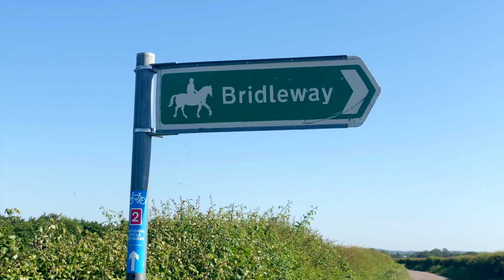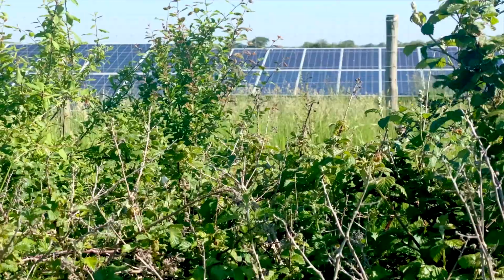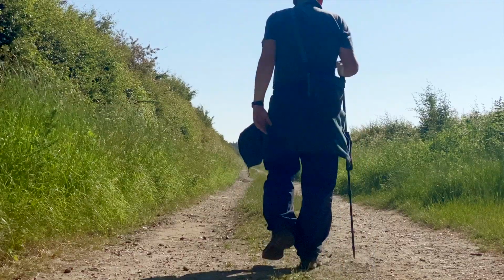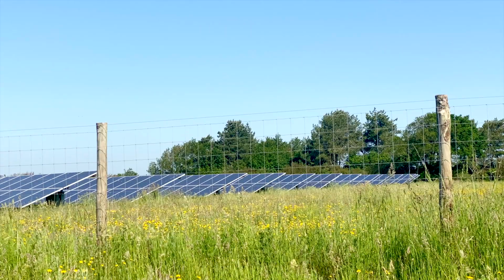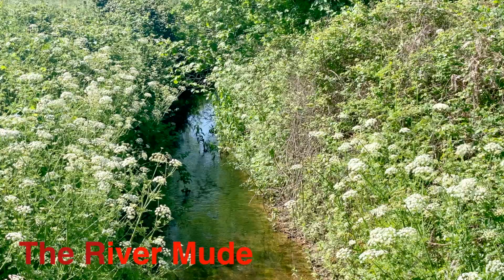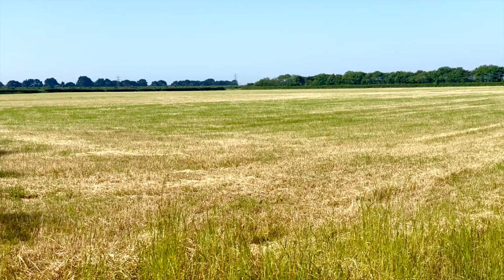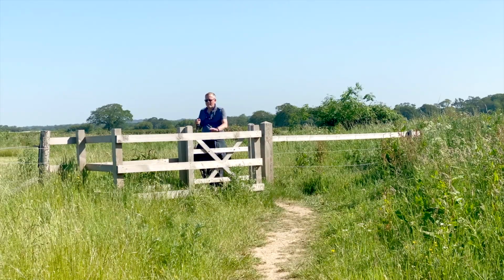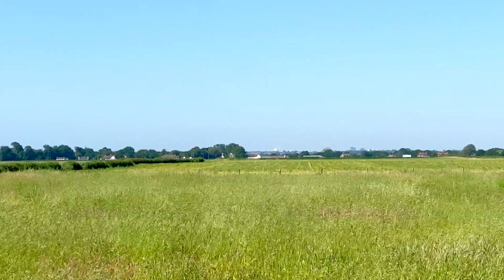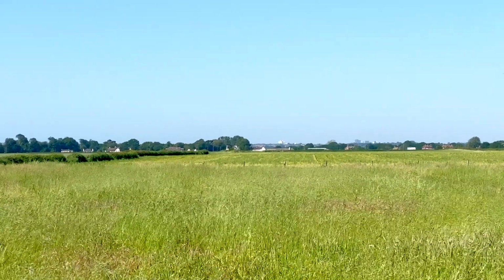I've made it onto the bridleway. You may recognise this one from one of my previous videos when I walked from Christchurch to Sway. It's going to be a little bit difficult to see it on an iPhone, but right across there, right in the middle of the picture, that white building, that's right in the centre of Bournemouth.